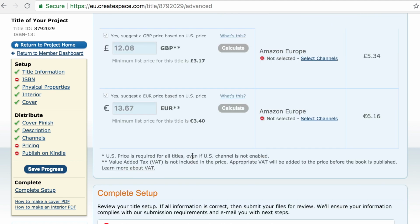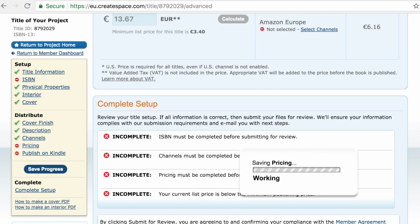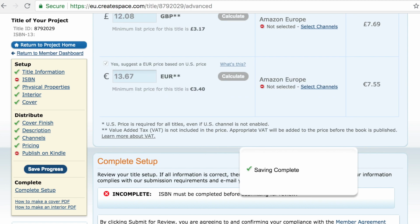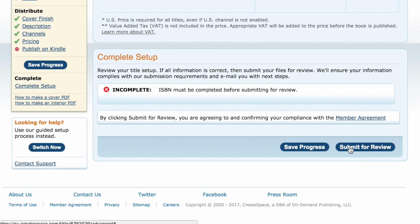So once you enter all of that and save progress, it won't let you submit everything until all the items are filled out, which is great because it'll force you to make sure everything's there. Once everything's in here and all good to go, you would simply click on Submit for Review. And about 24 hours later, CreateSpace will have reviewed the files. If there are any issues, they'll let you know so you can address them if there's something wrong with the sizing of the cover or something like that. If they've approved everything, then you're good to go and everything can be live on Amazon from there.